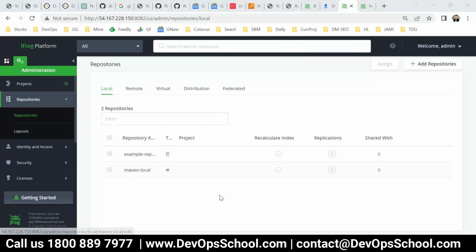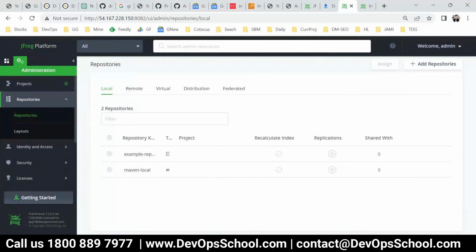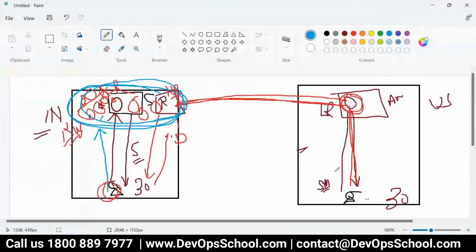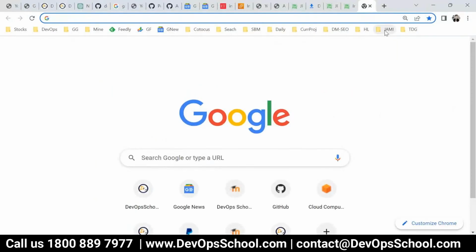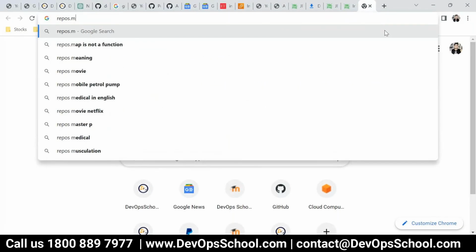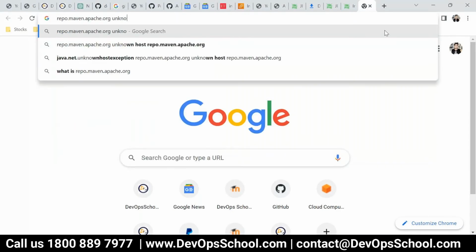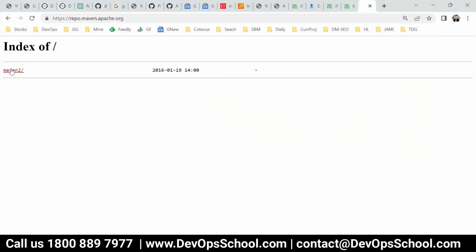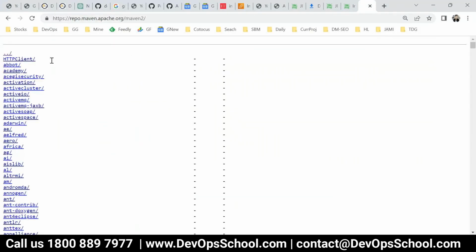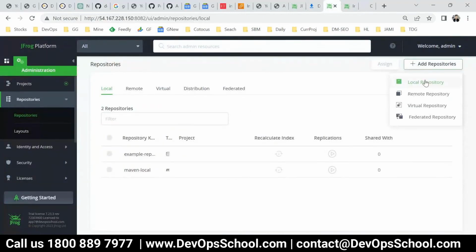Now I'll create one Maven remote. For a remote, you need to have one remote repository, correct? What remote repository do you need? Do you remember the repository which we discussed, the Maven central repository, repo.maven? We can use this one actually. This is also a Maven repository, but the central repository. So let's use this. Add repository, this time remote.